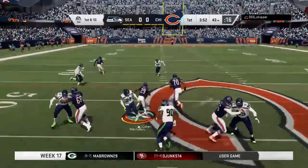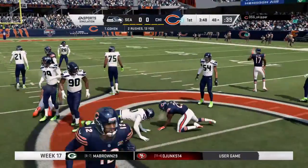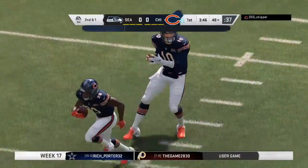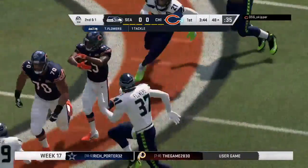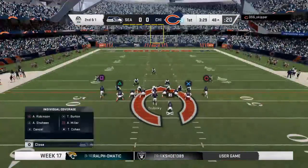On first down, they go right back to Cohen. And he's up across midfield and down into Seattle territory. Give him 9 on the carry that time, and they're set up with a 2nd and 1. Despite the blitz, they're still able to pick up a nice solid gain.